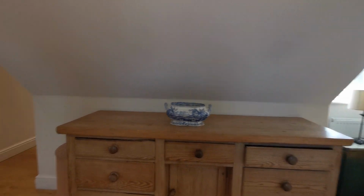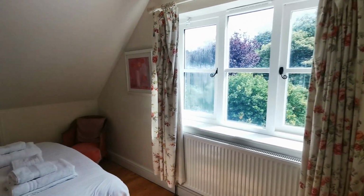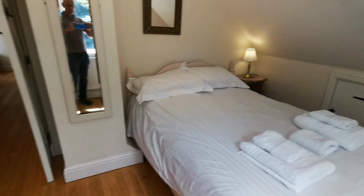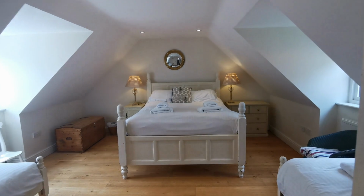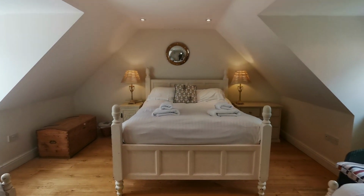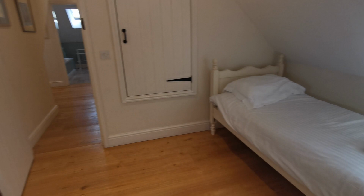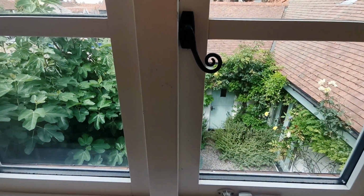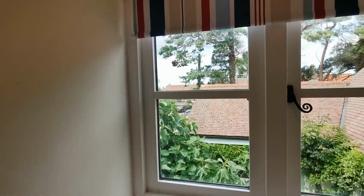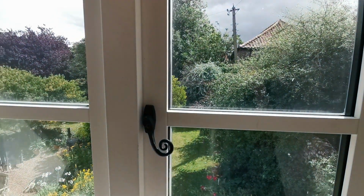I'm going to go for the smaller of the 3 first off, overlooking the sunny south-facing garden. We've got double accommodation in this room and a single bed for a child sharing with parents. And then over that kitchen we've got this lovely big double aspect bedroom, huge tall king-size bed, 2 singles tucked in under the eaves, one there, aspect to the north looking down over your courtyard and views of Blakeney in the distance. And then on the other aspect, if I just swing around, you're overlooking your garden and the patio area.